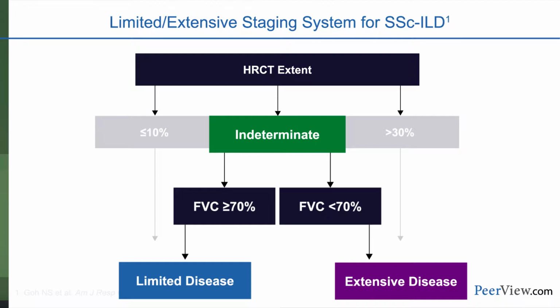At that point, it was useful to combine the HRCT findings with the spirometric findings. So if they had indeterminate involvement on their HRCT and their vital capacity was greater than 70% of predicted, they had limited disease. If they had indeterminate HRCT findings and the vital capacity was less than 70%, they had extensive disease. Now we'll see whether having limited or extensive disease predicted the progression of the disease and survival after about 10 years. Those with extensive disease had a far greater rate of progression and far lower survival at 10 years compared to those with limited disease.